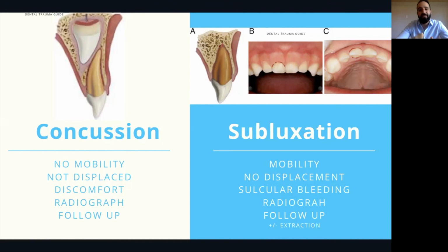When you have significant mobility, what you're worried about is that this will never stabilize and therefore will undergo necrosis, abscess, and require extraction. So for the ones that are severely mobile, as long as they're not an aspiration risk, I'll still follow up, but I will let the parent know that this might be heading towards extraction because stability might not come back. However, if it is an aspiration risk, I'll take it out the same day. Okay, I mean, I'll recommend to take it out the same day.